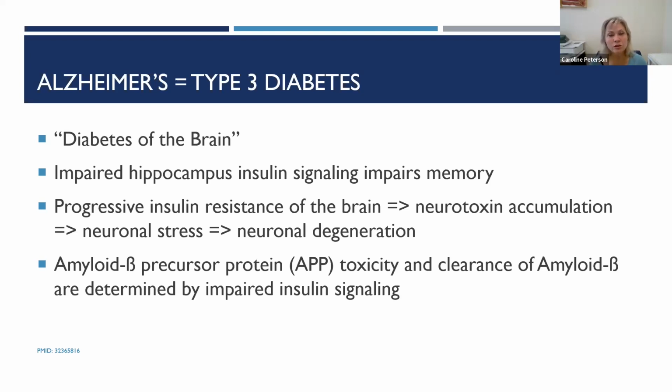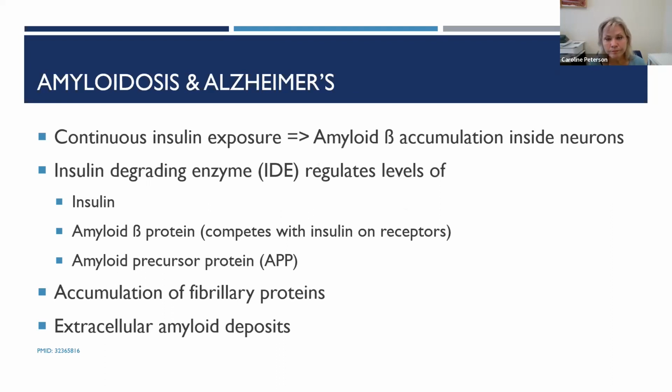So what you see with Alzheimer's is progressive insulin resistance in the brain. This leads to neurotoxicity, neuronal stress, neuronal degeneration. Because you have too much insulin, you're not getting the amyloid beta plaques cleaned up, and you're also getting impaired insulin signaling. So it's a problem upon a problem upon a problem. Too much insulin makes amyloid beta accumulation inside of the neurons. And then you have that breakdown into tau, and it's this slippery slope. Everything is falling apart. It's becoming very sticky, very inflamed.